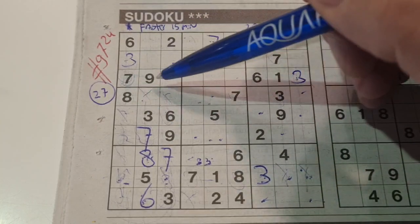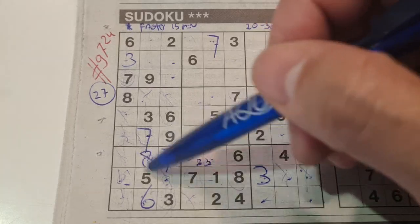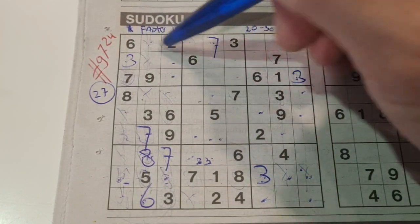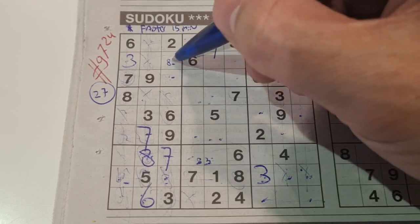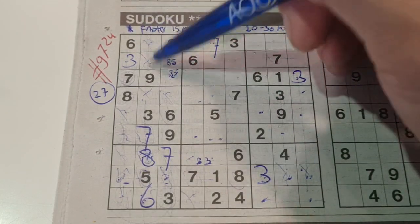We have a pair. 4 missing numbers in this big square. 2 of those missing numbers are the 8 and a 5. We have an 8 and a 5 in the second column, so no 8 and 5 in these 2 boxes. 8 and 5 go in those 2 boxes as a pair. So 2 numbers left now in this big square.